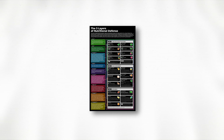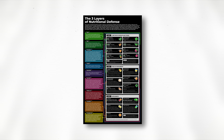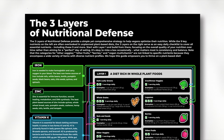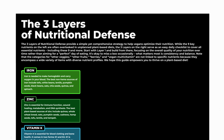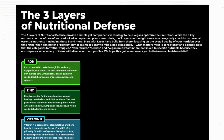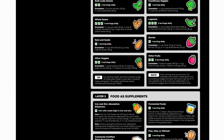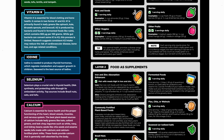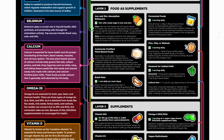To make maximizing your health and longevity as straightforward as possible, we've designed, tested, and optimized a simple, comprehensive nutrition strategy built on these 3 layers. We call it the 3 layers of nutritional defense because this approach will defend you against deficiencies and support optimal health. While the 9 key nutrients on the left are often overlooked in unplanned plant-based diets, the 3 layers on the right provide an easy daily checklist to cover all essential nutrients, including these 9 and everything else needed for balanced nutrition. The lines connecting them indicate the best sources of each nutrient.